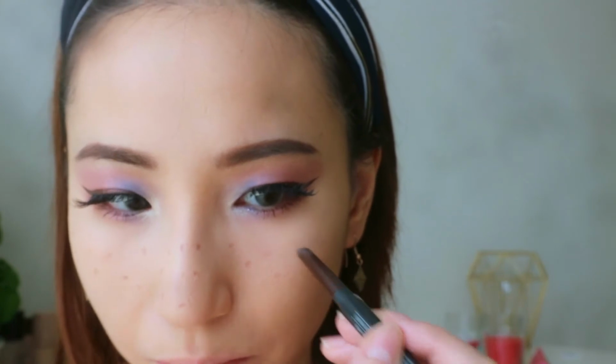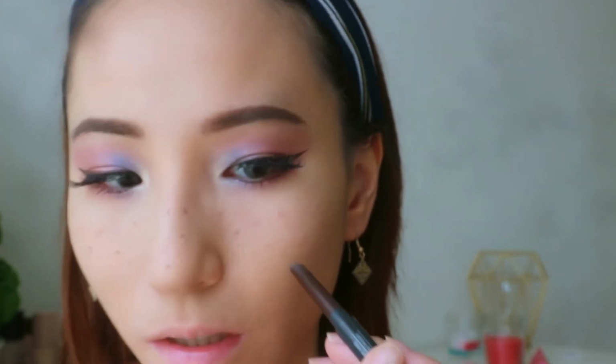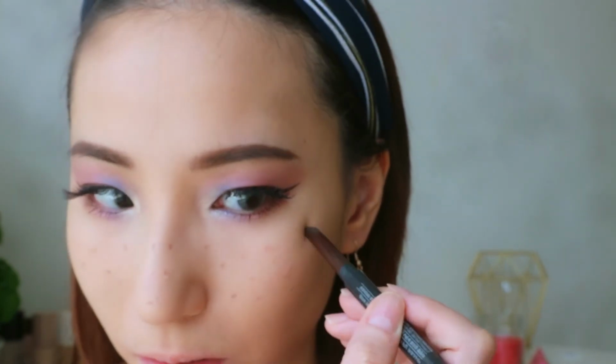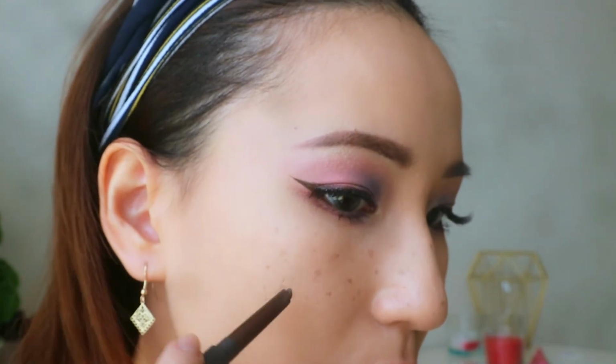So freckles come in all shades and sizes, so to make it look as natural as possible, you just gotta randomly put them on, you know? If you feel like some are too dark, you can just lightly dab it with your fingers. So I'm gonna use this angled brush kind of thing and dip it into my Dipbrow Pomade.